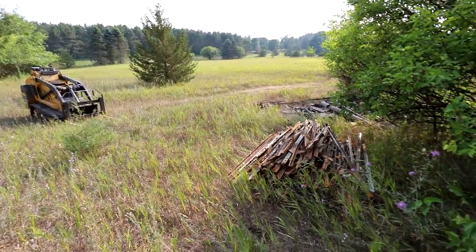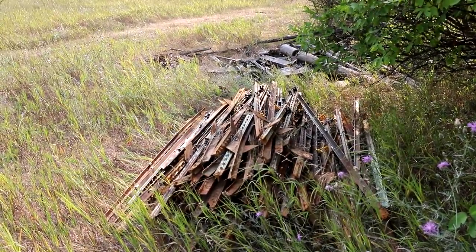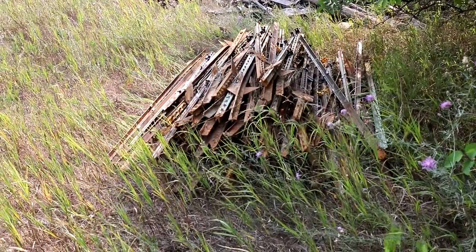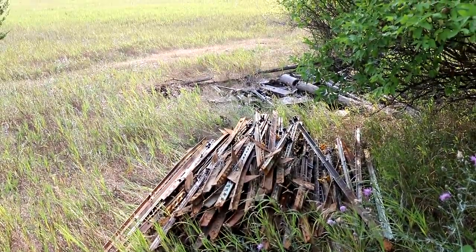Good to know. It looks like there's a hornet nest in there. So we're gonna leave that alone for a while. Not that I need to get into this pile of T-posts ever again, but you know, we'll wait till it's winter before we go messing with that pile.